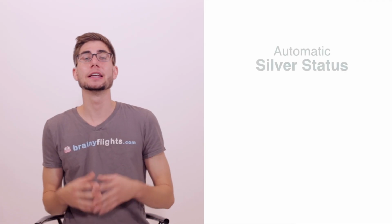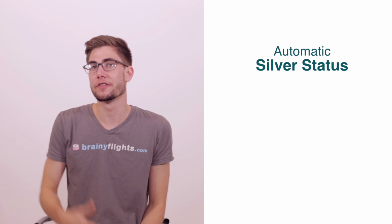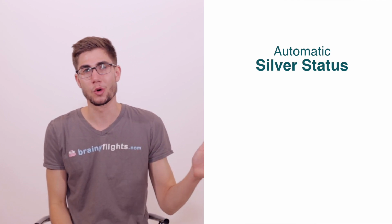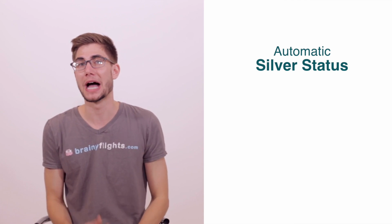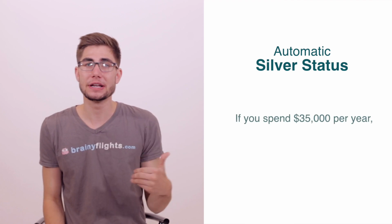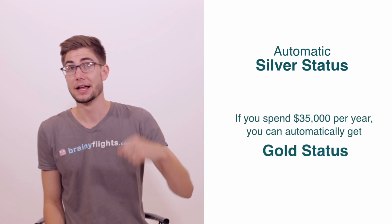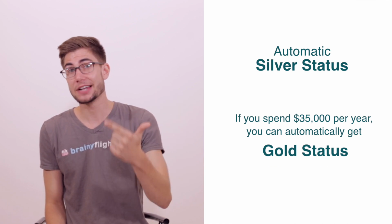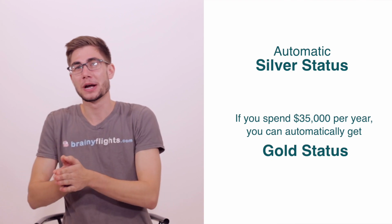On top of that, you're gonna get automatic silver status. Now, if you're just banking on getting the card for the silver status, I'd say don't worry about it, right? Don't do it, because silver status with Marriott is not very valuable at all. What is valuable on the card is if you're able to spend $35,000 a year, you're gonna get automatic gold status. Remember, that's gonna be gold status with Marriott and gold status with SPG. Gold status is definitely a big upgrade from silver status.